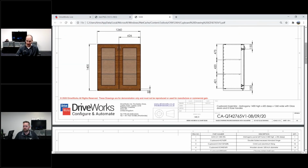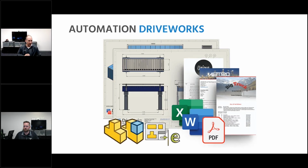So just a couple of elements from Driveworks. I'm bullish on this tool. I think it's kind of underutilized. Oftentimes companies will go and create their own sort of automation, but sometimes it's easier to build on top of the giants around us. Right?